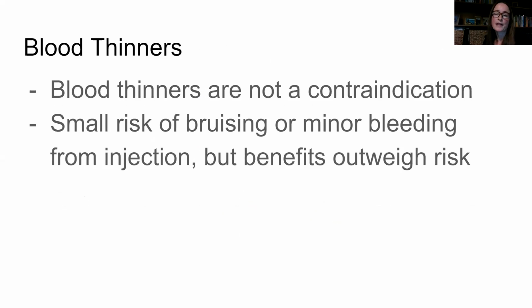For people taking blood thinners, the vaccine would also be safe. Because of blood thinners, there may be an increased risk of some minor bleeding or bruising secondary to the injection, but in general, the benefits of the vaccine would outweigh the risks.